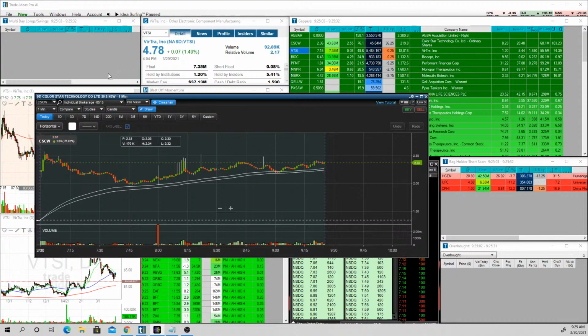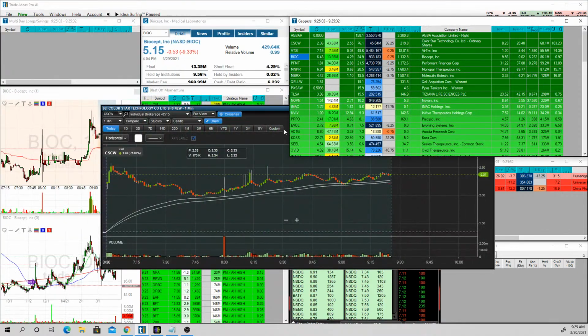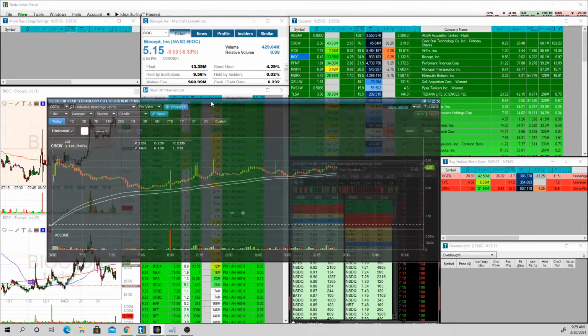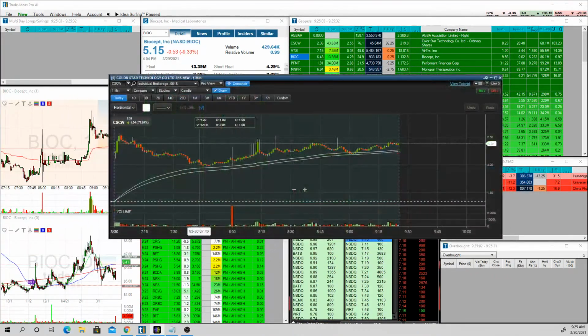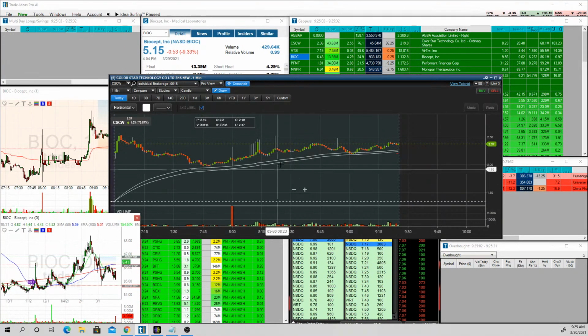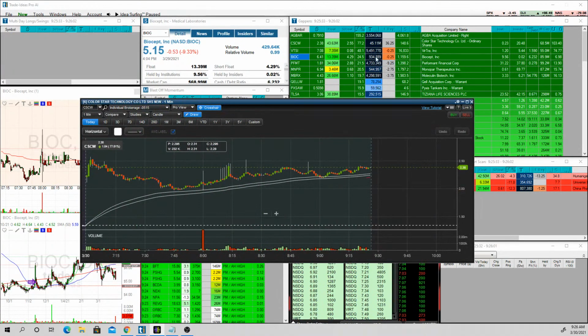We got about 5 minutes here. Other than that, I know BIOC had a good headline, but the volume is just not there. Had a good headline yesterday. I remember we had this one a while back. I remember having that one under $1. I feel like they had a reverse split though. But yeah, volume just not there, where it's not even worth watching.